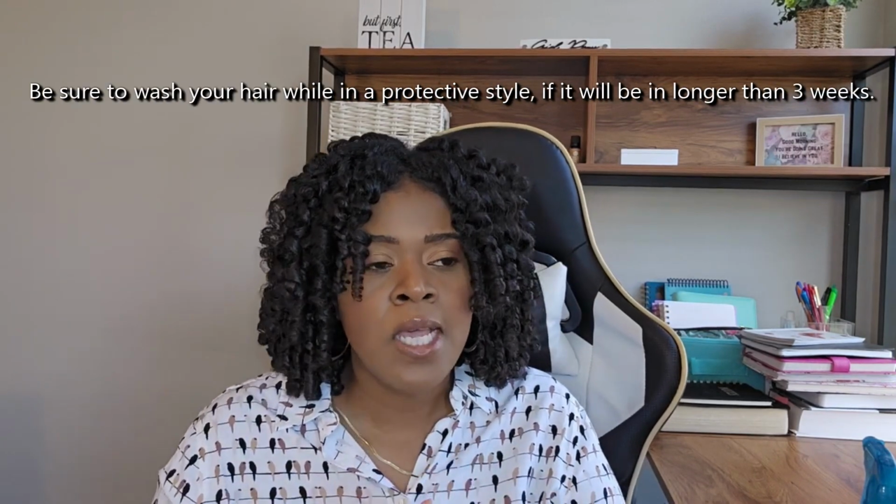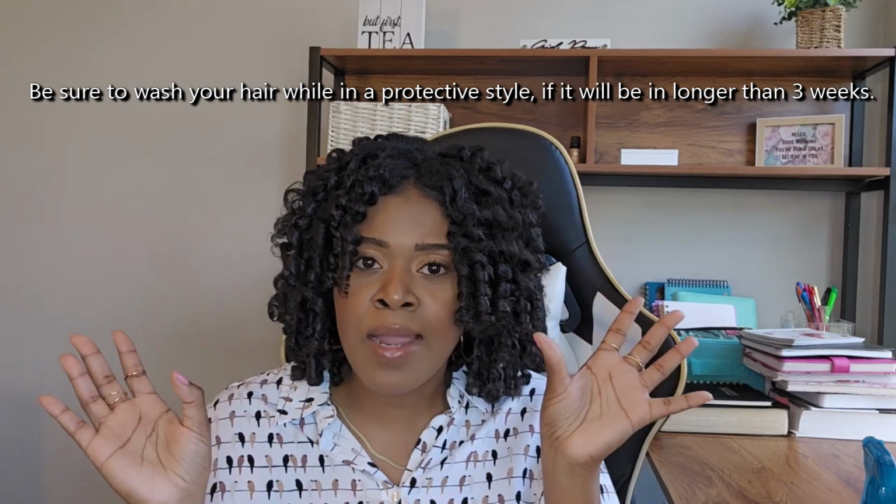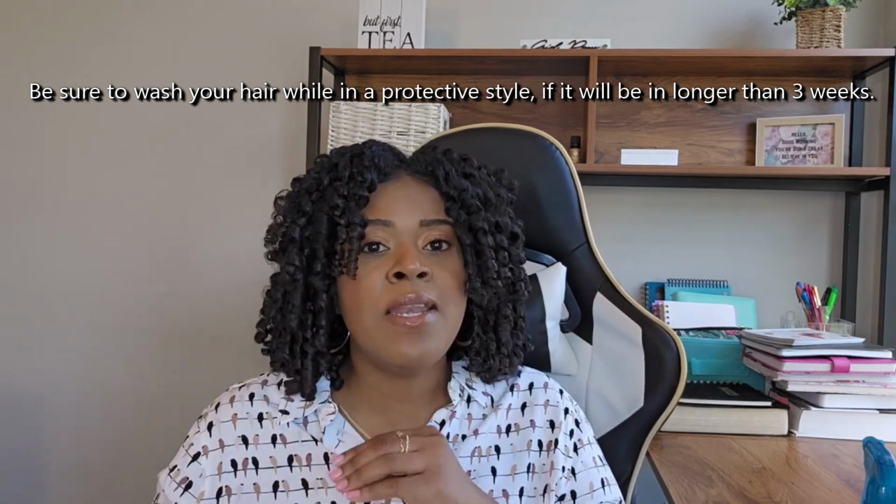I'll put just a little on my hand and rub that in. I'll even add a little water to it because I want to kind of water it down. And I'll rub that and add that to my braids or my faux locks or whatever I'm wearing at that time. And that just helps to keep my hair moisturized. Sometimes when we have our hair in braids and things like that, we kind of neglect our hair. We can't do that. You still need to moisturize your hair daily and then apply product when needed.